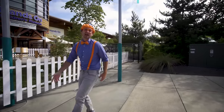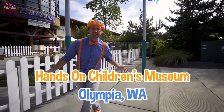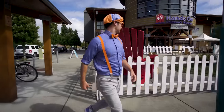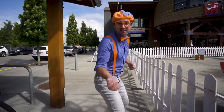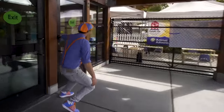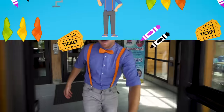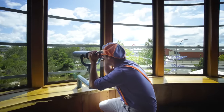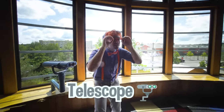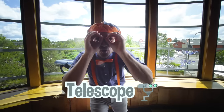Blippi, and today I'm at the Hands-On Children's Museum in Olympia, Washington, and I am so excited because at this place you get to learn so much. Let's go! Oh, come on! Oh, hey! I was just using this telescope to see some really cool things.